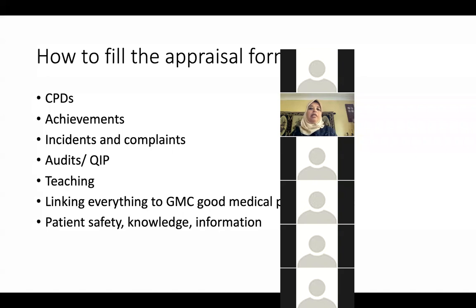Okay. So for the appraisal, there is an appraisal link on the desktop of every computer in the hospital, called Medic Appraisal. If you go through it, I've just picked the main top points. It's very easy and signposted, as they say. First, you just have to submit your personal information and training grade and all of this. And after that, you have to fill in the CPDs.